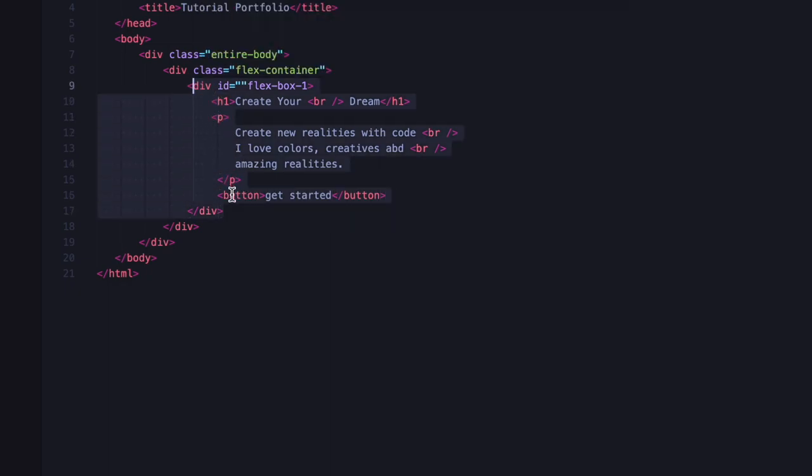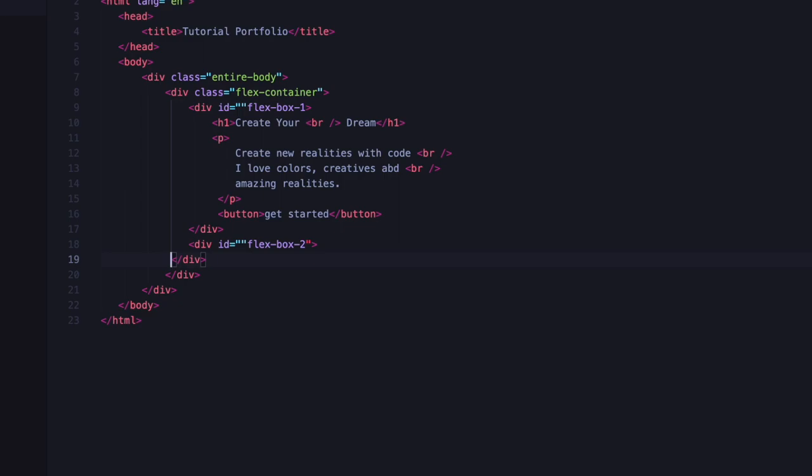The next part we are going to go to is to create the flex box too. I know this would make sense when we start styling it in CSS, but basically we are creating the second container that would house the image. Now this brings us to something called the img tag. The img tag is used to define images, as you can see here.